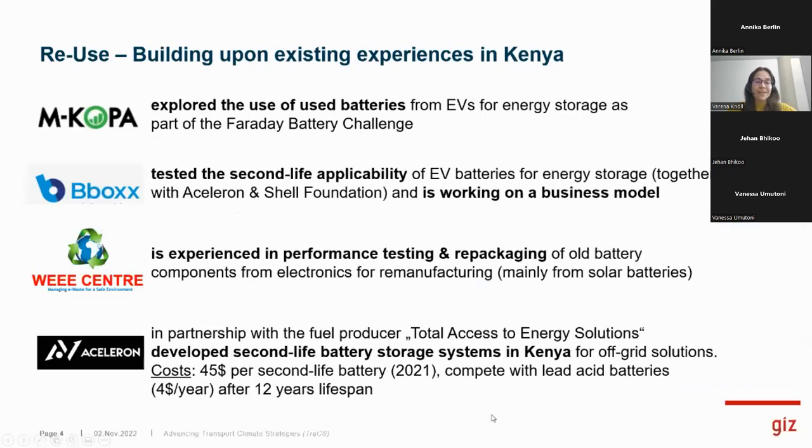But there is, of course, some existing experience in Kenya, and I just put a few companies here on the slide. I know that some of them are also in this call or were there yesterday, and I'm looking forward to also exchanging with you later in the breakout session. This is just to give an overview that there are already some local companies like Mkopa or Bbox who already have some experience, at least in pilot projects, on working on second life applicability of those batteries. There's also the WE Center, which is also experienced in performing testing and repackaging of batteries, but they're mainly focused on solar batteries, at least as far as I know.